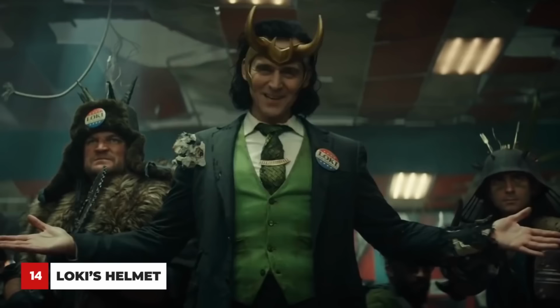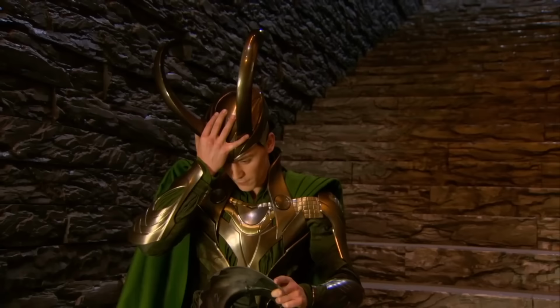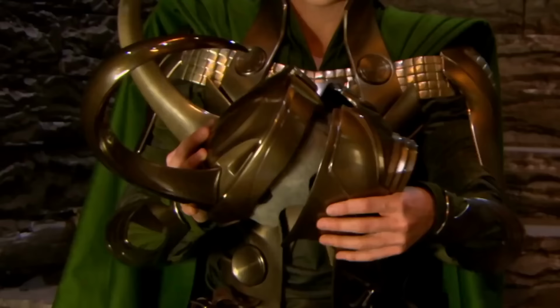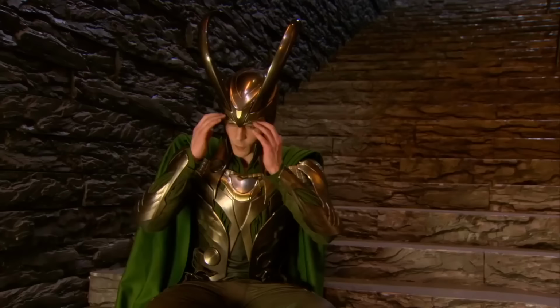Ever wonder why Loki's helmet has changed so many times since the first Thor movie? Even putting on the helmet was more complicated than you think, since Tom couldn't just pull it on over his head. The final product used in Thor actually had to come apart in two pieces, which would be snapped together to encase Tom's head. According to him, it was like having his brain cooked. All of his body heat would build up under the helmet, driving him a bit mad, which he says he used to fuel his performance.